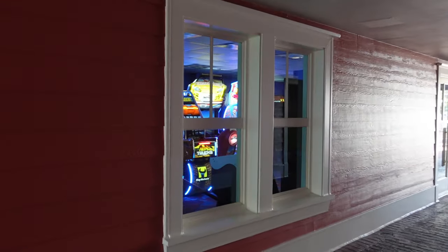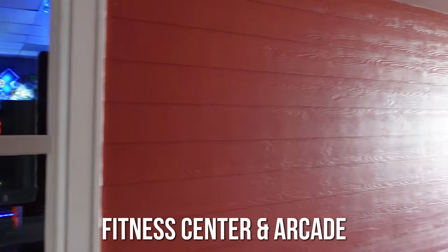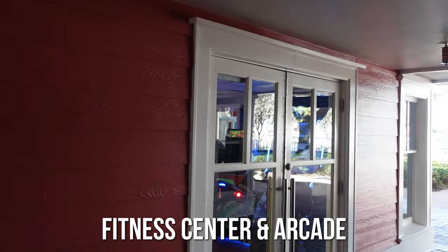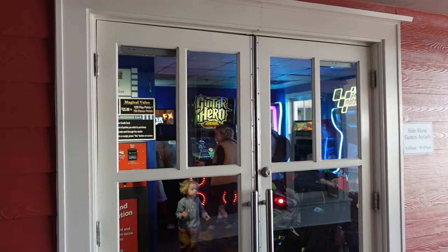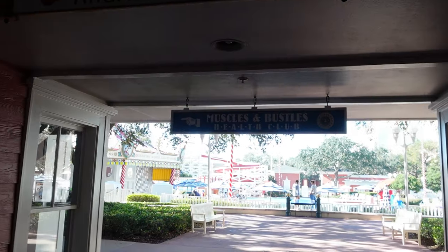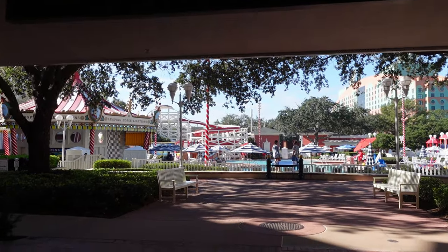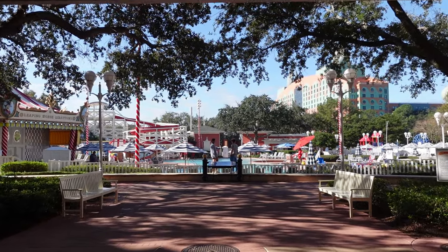All right, we're headed to Hollywood right now, but we're doing this cut-through path so you can get an insight into their arcade here at Boardwalk. There we go, we got some people in there. Called Arcade Games. And then of course they have the health club, Muscles and Bustles. And then straight up here is their main pool.